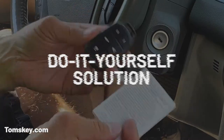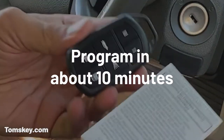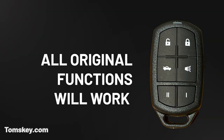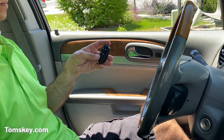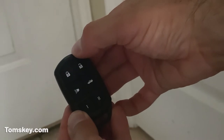Easy do-it-yourself programming instructions are included. Make a new remote for your vehicle in about 10 minutes. All functions original to the vehicle will work, such as lock, unlock, and panic. If your vehicle was manufactured with other functions like trunk release, remote start, sliding doors, or others, those will work too. There's no risk. Technical support is available to help you through problems.